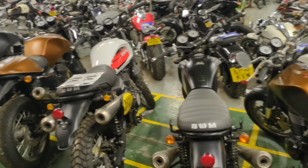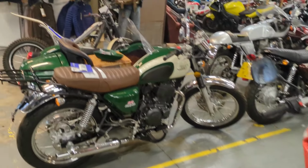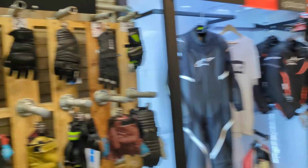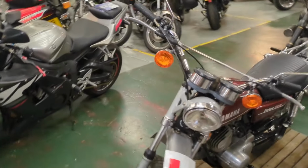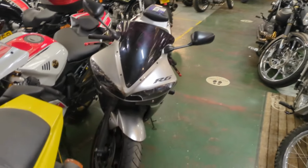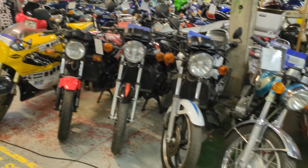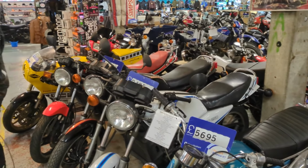And then these are SWMs. I have a Mash here with a sidecar. So I'll go around the front to get a better view of that. Some more gear. Round we go. So yeah, there's the Mash with the sidecar. There's another Mash. R6, R6 and R7. That's the smallest Yamaha ever. Oh, here he is. Living out your younger days, Paul. Yes. I'll be kind, I won't film you getting off it.